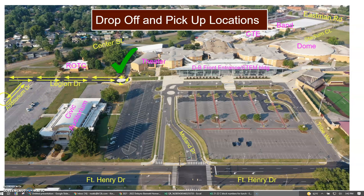You may have to use Auditorium Drive to do that, but that's a convenience that you can access from either of those main streets. You come down Legion, you go around the turnaround, you drop off your student at one of these sidewalks here, and the good thing is they can access the theater or the front entrance and never ever have to cross traffic or navigate a parking lot.